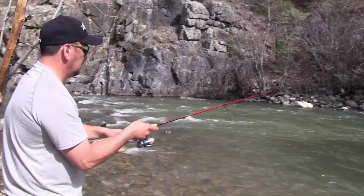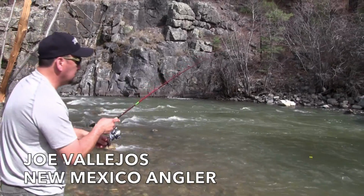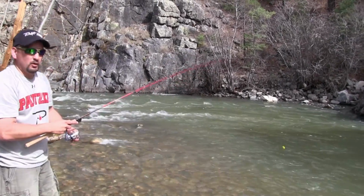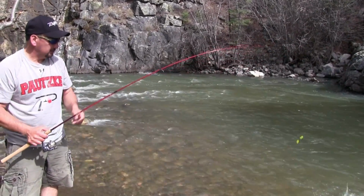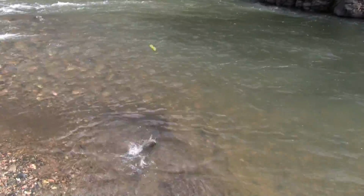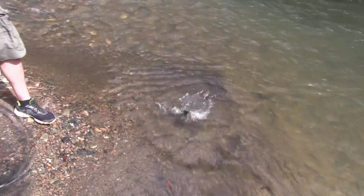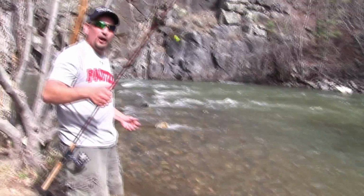Ready? There it is. Another rainbow on the Pecos with fire baits. Scrappy little guy. Yeah, he's fighting. He's definitely put up a fight. Oh, perfect release. Nice release. Perfect, that'll work.